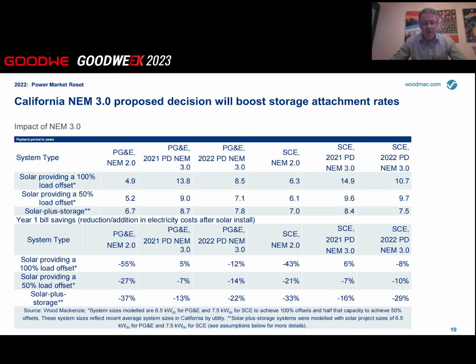for Pacific Gas and Electric and for Southern California Edison, the payback period for a solar or solar paired with storage installation at a residential level under the existing rules, which are NEM 2.0, the original proposal for NEM 3.0, the latest proposal for NEM 3.0. And what you can see here is that the changes in the net metering rules, in particular, setting an export rate for selling back into the grid that is a lot lower than what it has been under NEM 2.0, overall reduces the attractiveness of solar installations at a residential level.